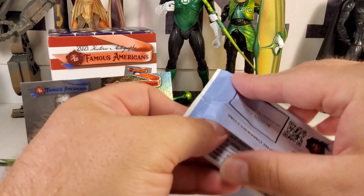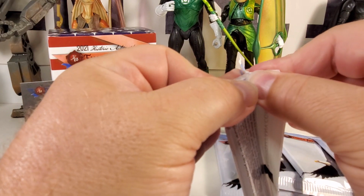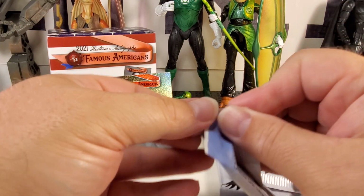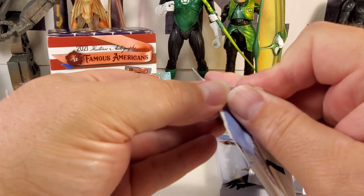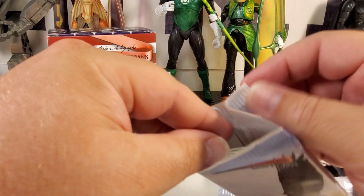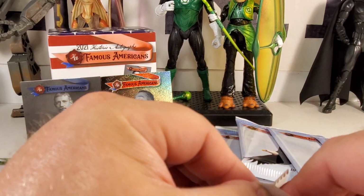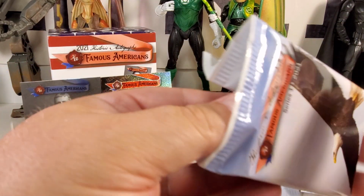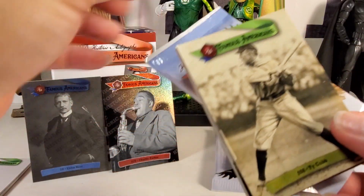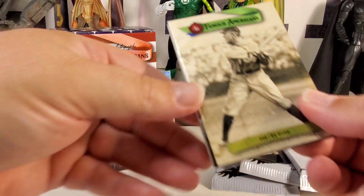Next pack up. I'm going to try to keep one of these wrappers because they are cool. They've got an eagle on the front. Well, I got one of the fancies, so that's pretty cool. One of 25, supposedly. We're going to keep that one. We got Ty Cobb.